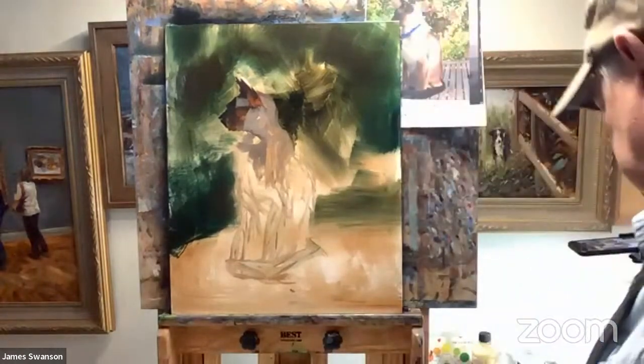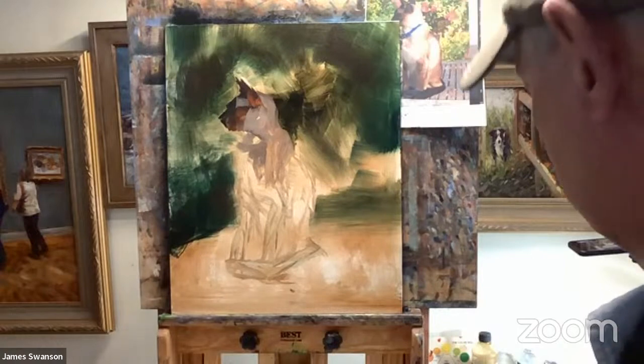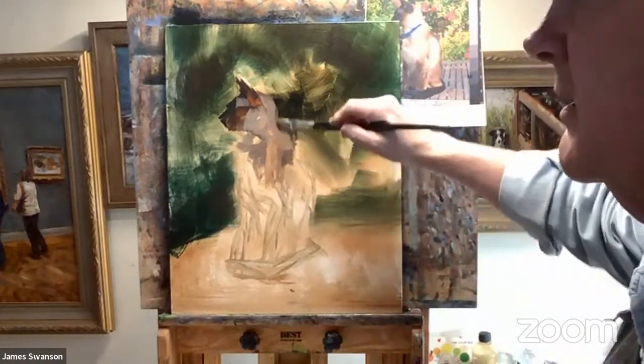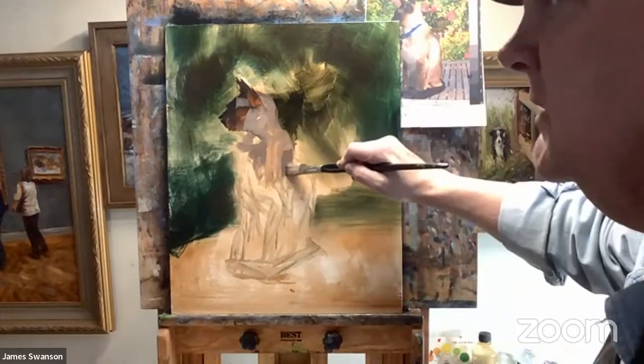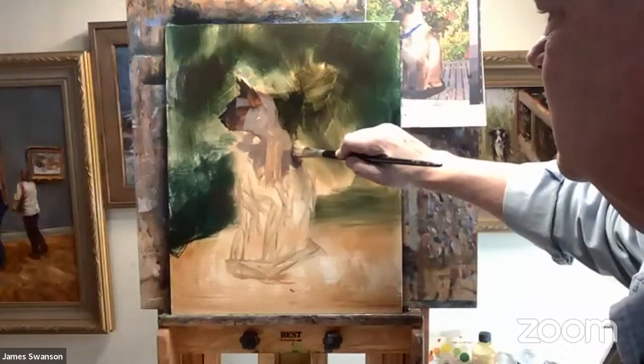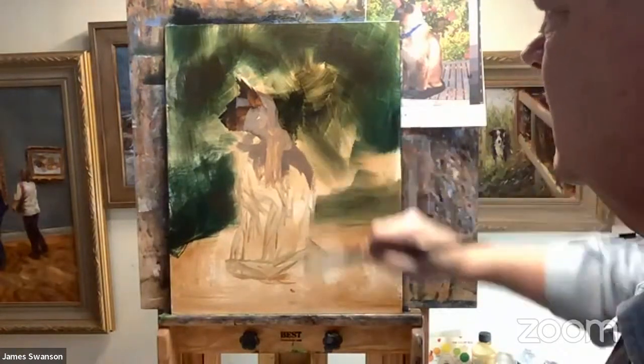And I'm just going to go through and do the darker areas again. This is going back to where I just added a little bit of white, just to do these back areas, where she does get a little darker right here on the back. And just start to get a little bit better drawing going now.